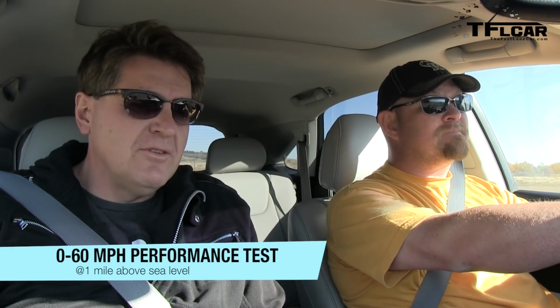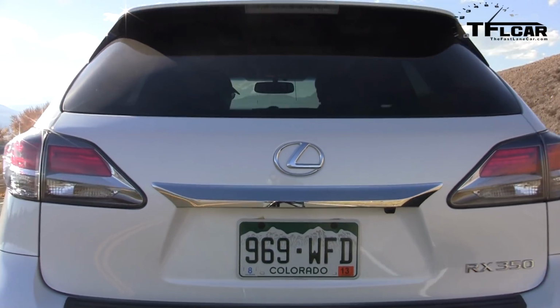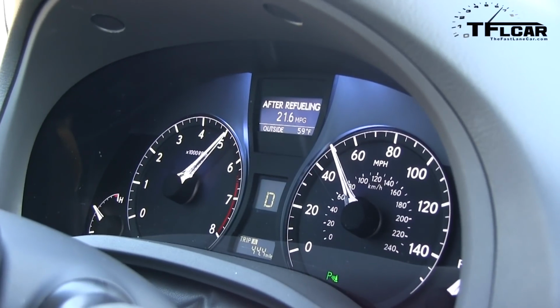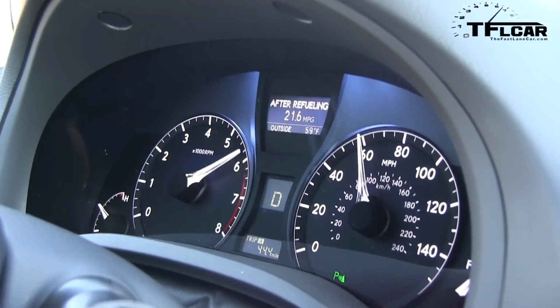All right, Nathan, the Lexus has the least amount of horsepower, 270 and 248 pound-feet of torque. So on paper, it should be the slowest, 0 to 60. Let's find out. All right, go for it. Good takeoff. Remember, we are at a mile above sea level. And here comes 60 right now.